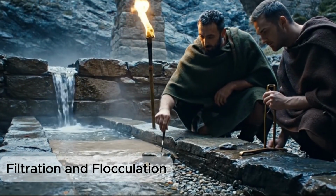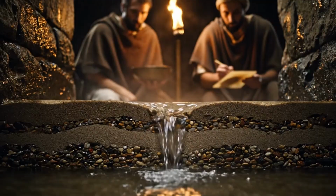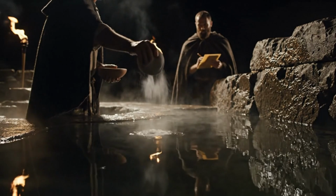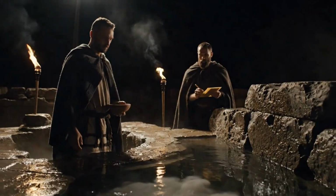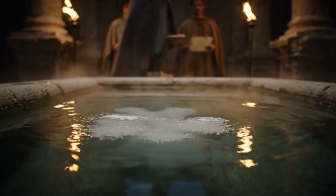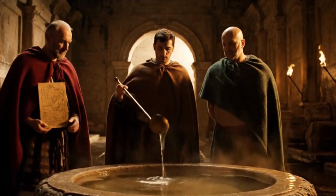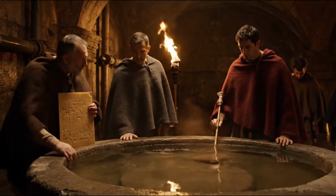Evidence from sites like Constantinople and Pompeii suggests that some aqueducts incorporated sand and gravel filters at intake points. Water would percolate through layers of sediment, removing fine particles before entering the main channel. Historians also speculate that Romans may have used alum, a natural mineral, as a flocculant, causing suspended particles to clump together and settle more quickly. This technique is still used in modern water treatment plants. This level of sophistication shows that Roman engineers weren't just builders. They were scientists, experimenting with chemical and physical processes to improve public health.